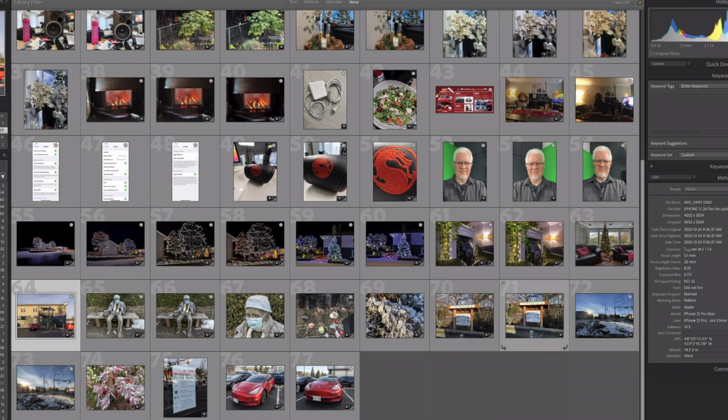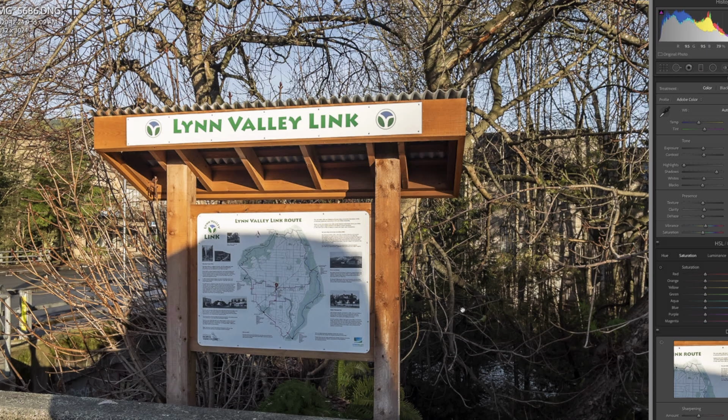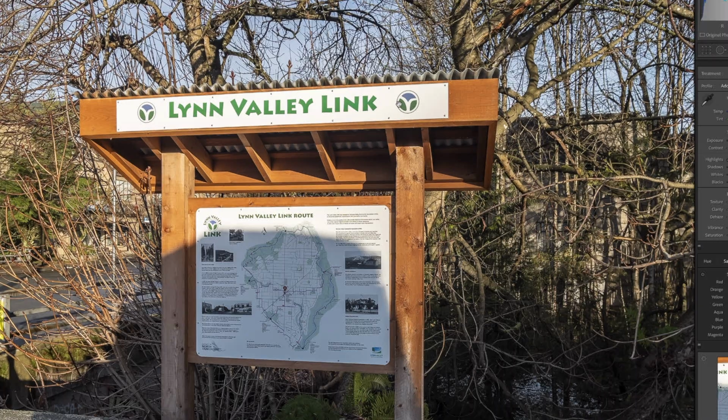Let's look at another one that I know there was. Okay, I want to compare the two of these here. Let's go into the Develop module. Look at the top up here. You can see almost camouflaged in the branches the letters D and G. This is a RAW file. If I enlarge it slightly, look at the clarity of the symbol up there, the edges of the letters. Look at the details on the map. Look at the fact that even on the left where the sunlight hit, it's not overexposed. And down in the shadows, we still get to see detail.